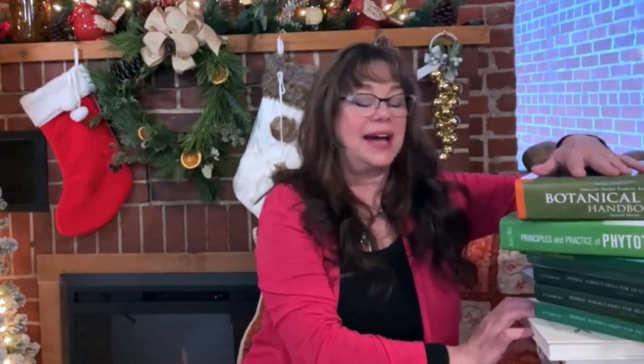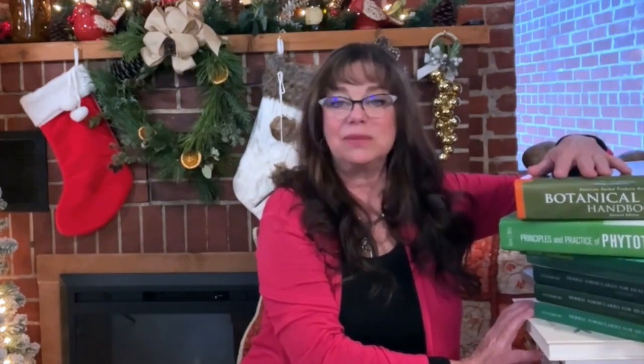If you're a beginner, take a look at that first list I showed you. If you're an intermediate herbalist, that second little stack might be good. And then if you're advanced, this last bunch might be excellent too. I have a lot more books on my shelves. I could have gone through a couple hundred more, but I like these a lot. So if you are getting into herbalism, consider diving into some of these books.